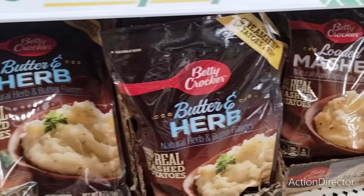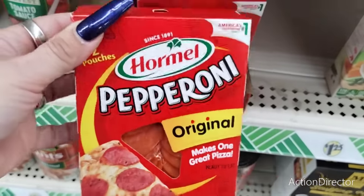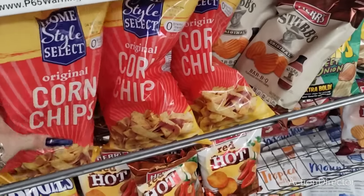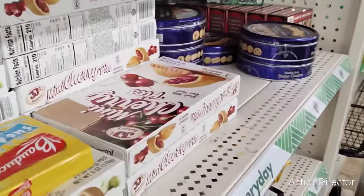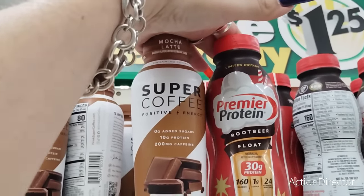Loaded mashed potatoes. Not bad. Original pepperoni, 2 packs. Make pizza. We get some of these little snack packs or little mini pretzel packs. Only 50 calories each. That'll work. And I'll grab another party mix. And I'll get some corn chips for my hubby. There's also the mini apple pies. And they also have the cherry ones as well. My husband likes these oatmeal raisins, so I'll get him a pack of these. We also have the Super Coffee Mocha Latte and the Premier Protein and Root Beer Float.